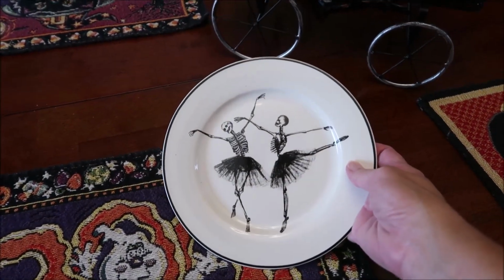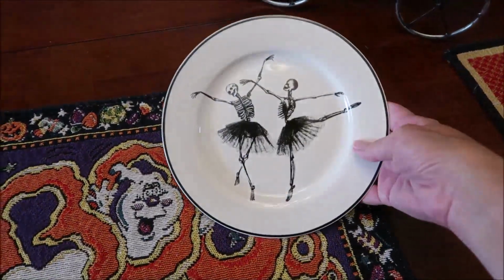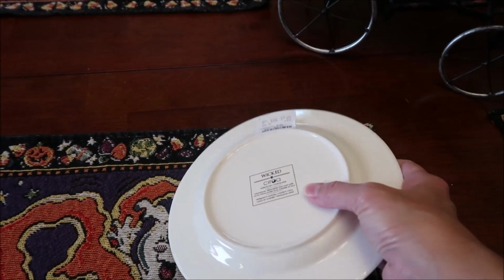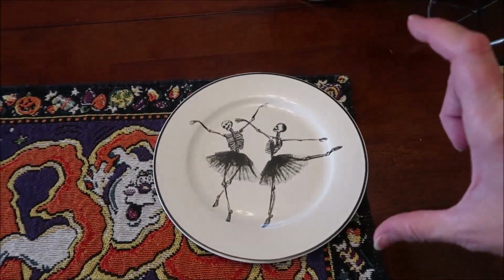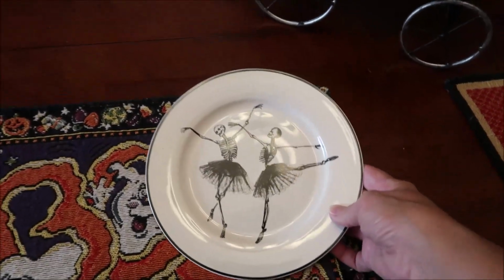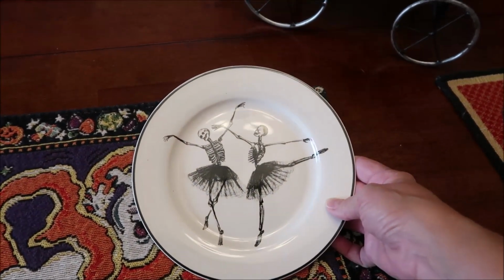This plate came from Home Goods, and I will not actually use it. I will set it in the dining room on the shelf. It was $3.99, and it's called Wicked, and they actually had larger plates, like dinner plates. They had coffee mugs, but since I'm just using it as a decoration, I just wanted one plate. But I loved that they're ballerina skeletons.